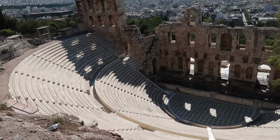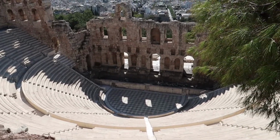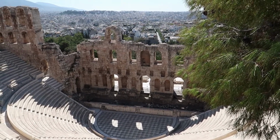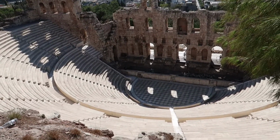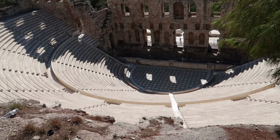Anyway, it was left in ruins for centuries until it was fully renovated in 1953. Since then, festivals and concerts are held here. Famous people like Pavarotti, Frank Sinatra, Andrea Bocelli, and many others have performed here. Today you can watch events here, especially during summer. I think the marble floors are so preserved. Even the seats.